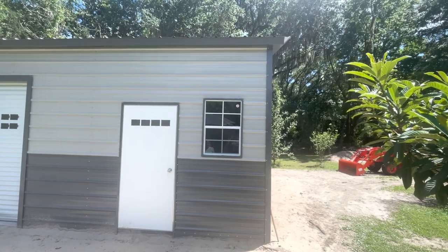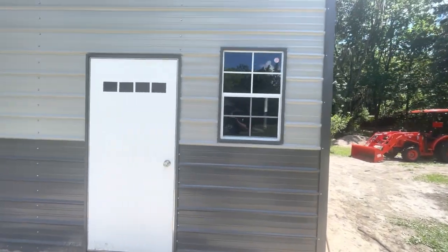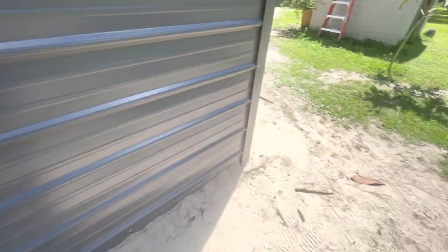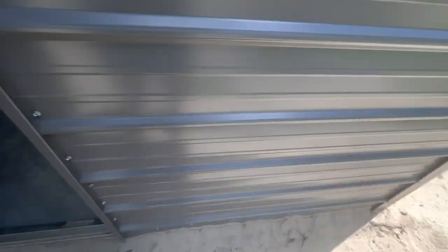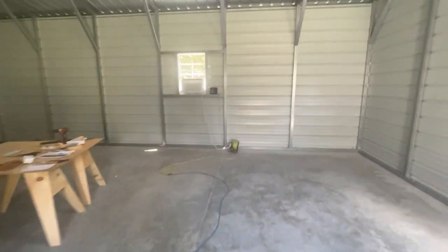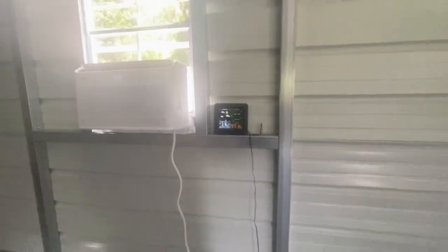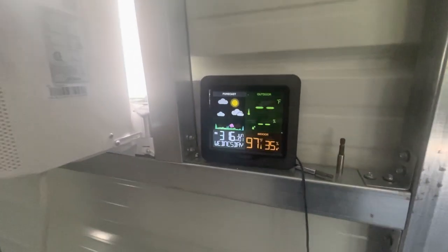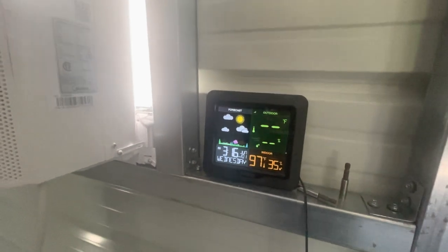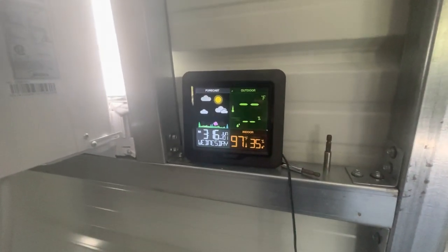We're gonna get it airtight and foam sprayed. We are in the sun. What time is it? We're in the sun, beating down on everything. 3:16, I can barely tell. It's 97 in here. The outdoor unit is not picking up anymore. So this thing's blowing cold, but man, it's not cooling off in here.